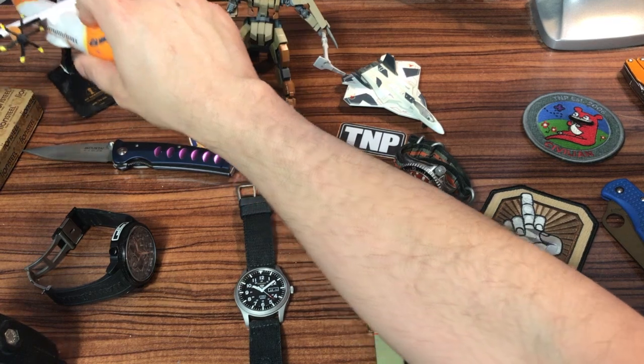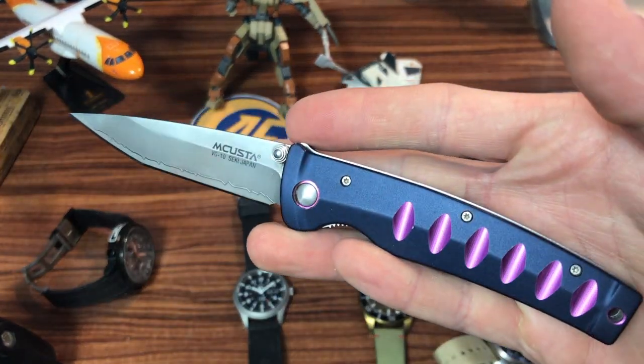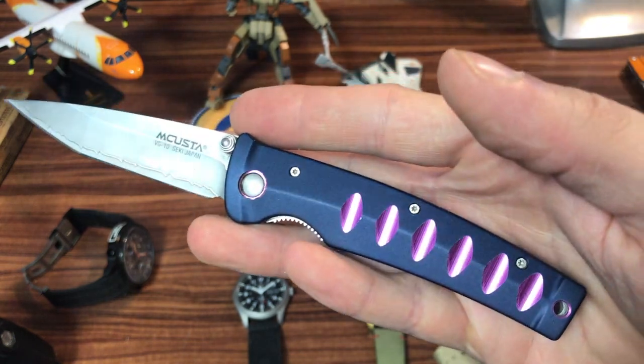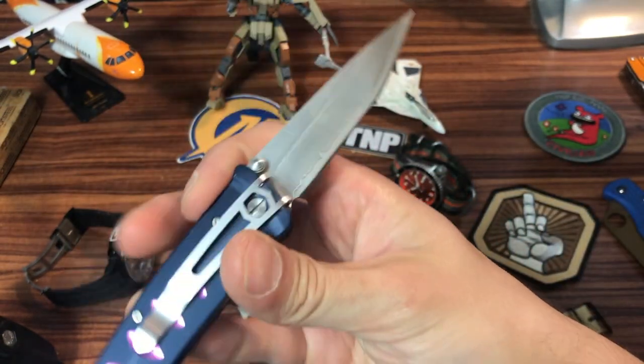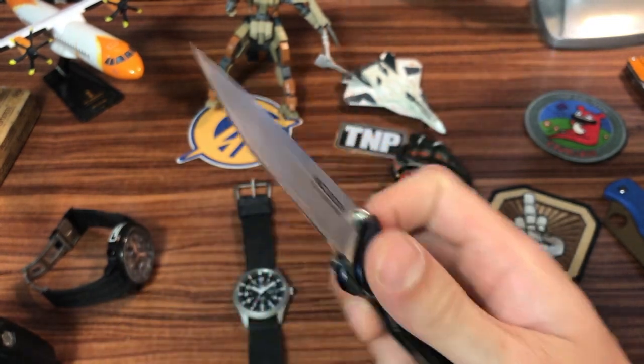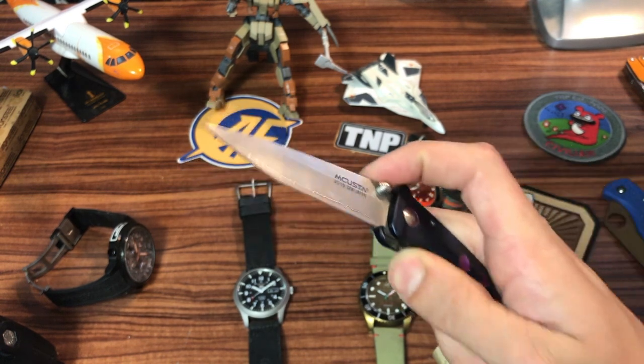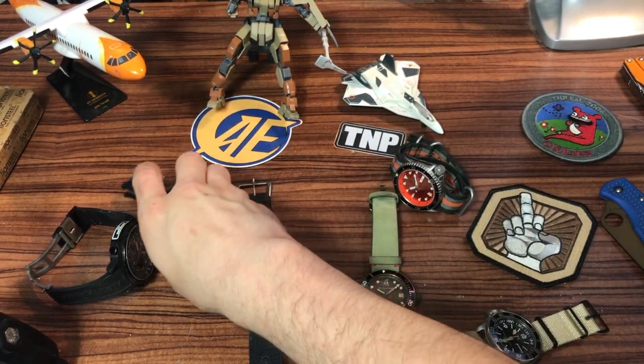The M-Kusta Katana. Lovely, lovely knife. Beautiful. Pretty sure you can still get them too. They aren't prohibitively expensive, especially for the amount of quality you get. This blade from the factory is just insanely sharp. I'm surprised every time I use it still. Lovely. And this one, what was this?